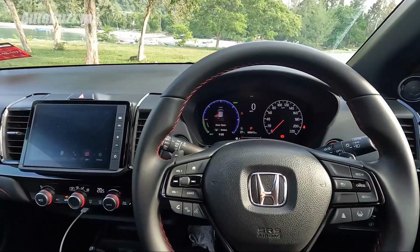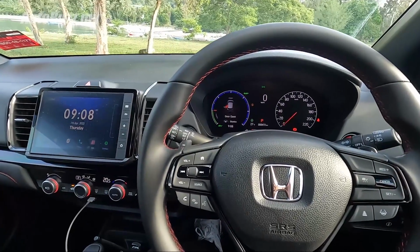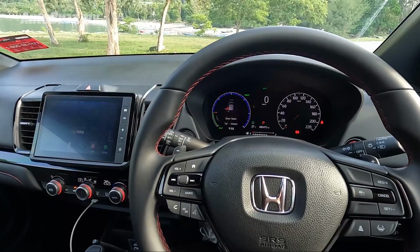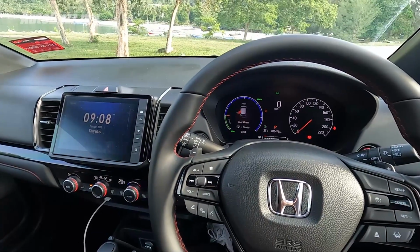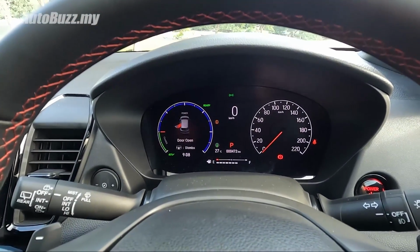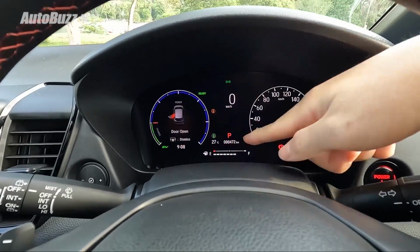Well, on the inside here, it really just looks like the city sedan, especially the RS one is pretty much identical. But just for the benefit of those who really haven't seen the walk around of either of these cars, well, let me just point out a few RS exclusive touches. First of all is the instrument cluster, which gets a hybrid setup.